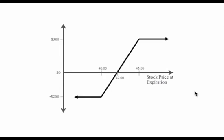In this particular instance, we're doing a credit spread below the market, hoping that the stock price at expiration is above 45. So you can see that we have bought an option at a 40 strike price, and we've sold an option at a 45 strike price. Usually this will be a put option if it's below the market.